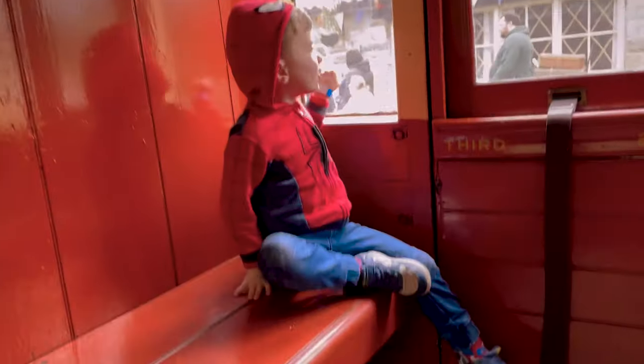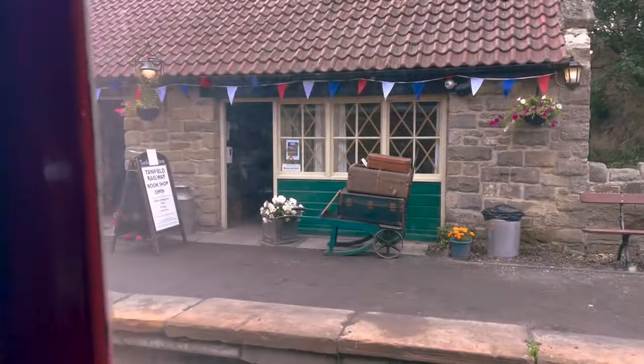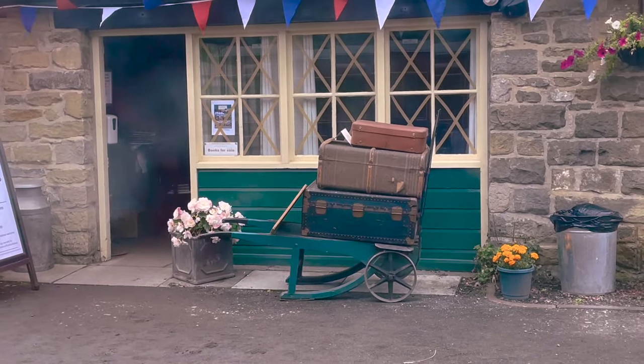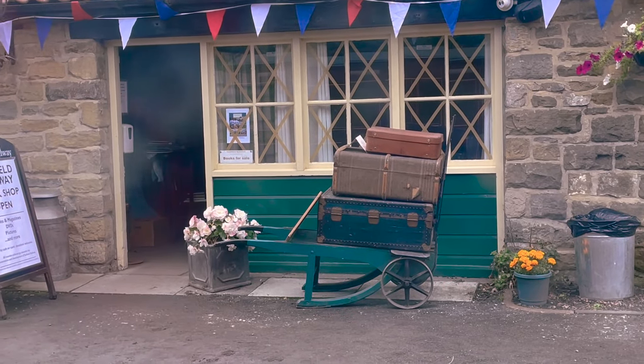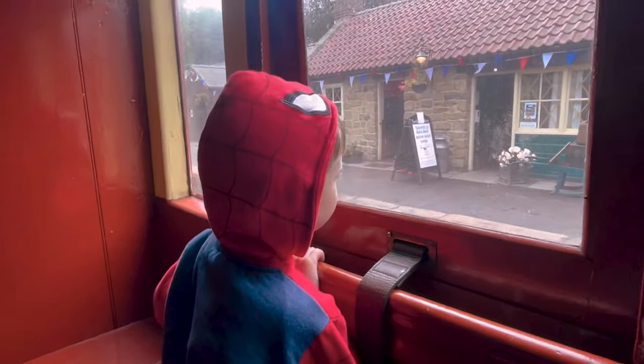So that's where we were before. If you look over there, you can see the luggage. I wonder whose luggage that is. Whose luggage do you think that is? Somebody who was here. Someone who's travelling somewhere.